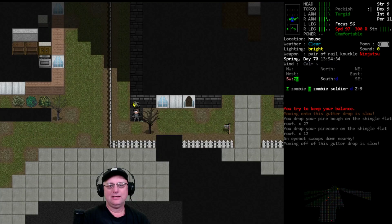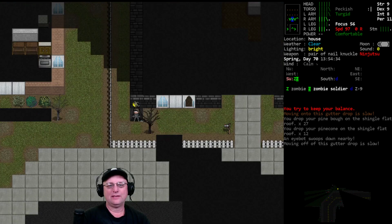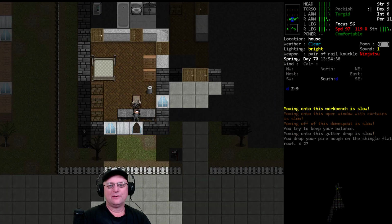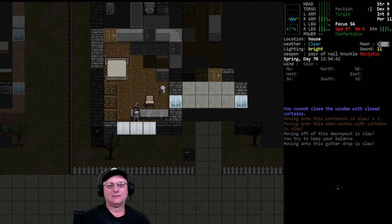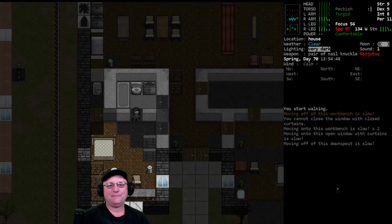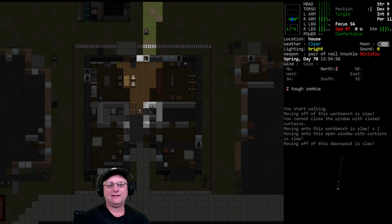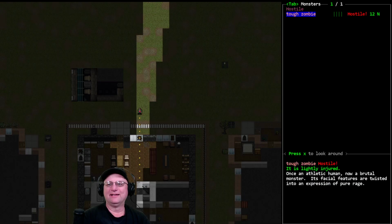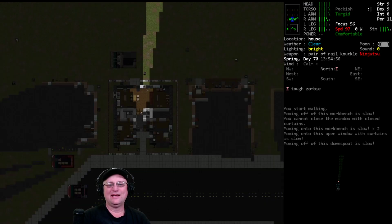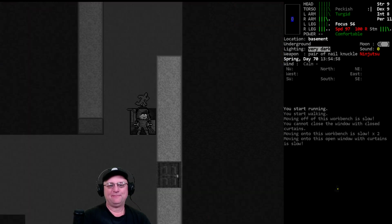Climb down, yes. A few in sight, including a soldier and the K9 again. They're on the other side of the vehicle. They might get hung up there and not be able to get to me. Let's dive in the window and see if we can pick anything up before I drain my stamina. Oh, goddamn it. Tough zombie just spotted me. Well, theoretically he hasn't yet. Let's try to get into the basement before he comes after me.